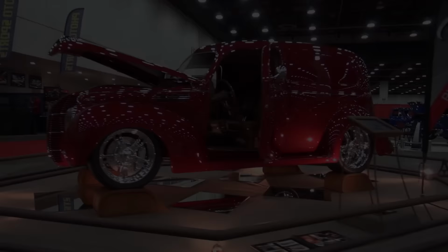The crowd reaction to this car has just been unbelievable. I'm Harold. And I'm Rhea Schrader from Franklin Lakes, New Jersey, and we're here at the 2018 Detroit Autorama with our 1939 Ford sedan delivery.